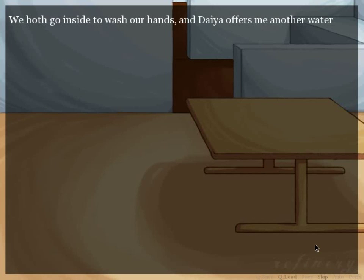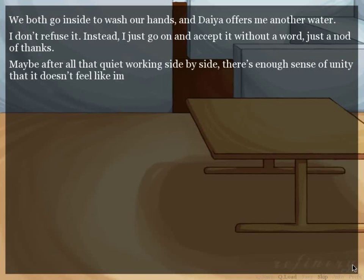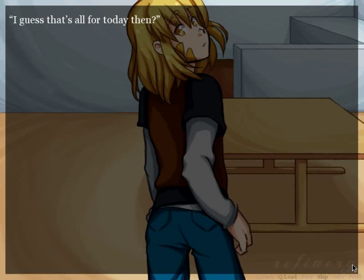We both go inside to wash our hands, and Spoon offers me another water. I don't refuse it. Instead, I go on and accept it without a word, just a nod of thanks. Maybe after all that quiet working side by side, there's enough sense of unity that it doesn't feel like imposing or a big breach of manners. And he's got a pose again.